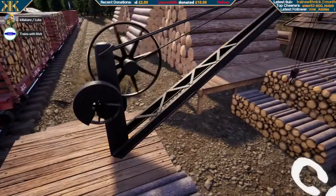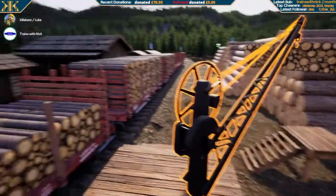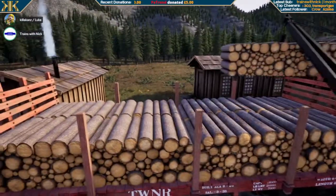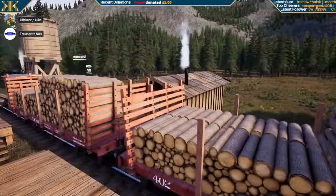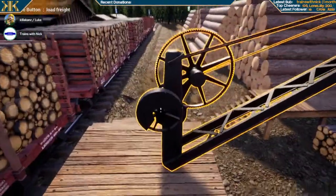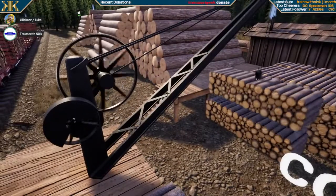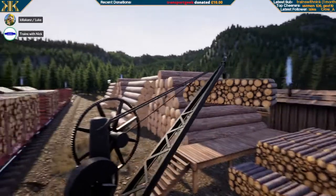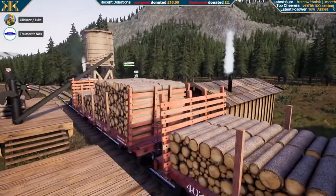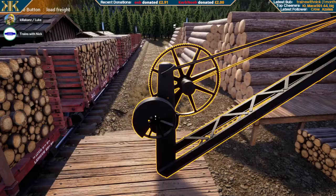And for anyone looking to make some quick and easy money, it will work a bit differently now that they've changed how the firewood depots work. But if you get to a tier 3, you can buy yourself one of these wagons, park it here at this crane, put your firewood depot on the other side, throw all your firewood out into the ether and load and unload to your heart's content.